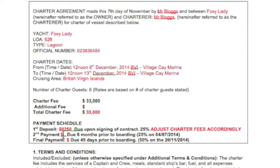Okay, the second payment, which is due 6 months before the date of your charter, 6 months prior to boarding, that's another 25%. That's going to be 8,250. Your final payment, which is going to be 50%, is going to be due 45 days prior to boarding. So you're going to have to pay 16,500. And that will be your entire fee paid.